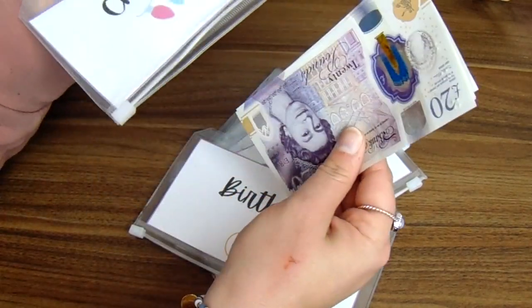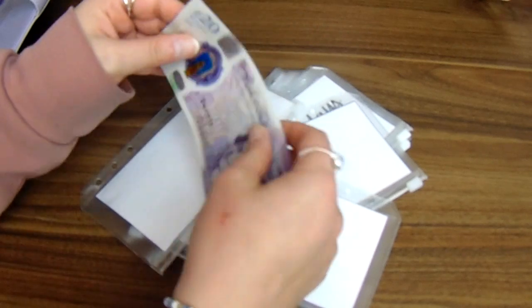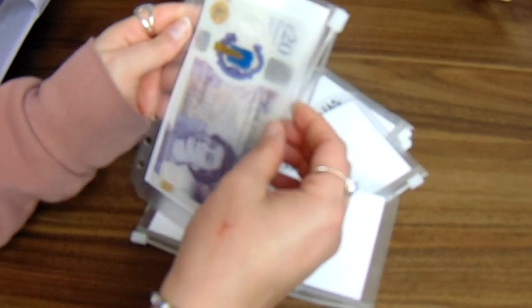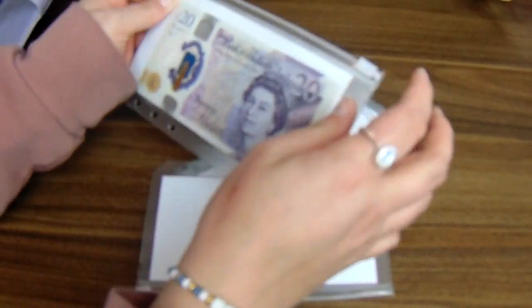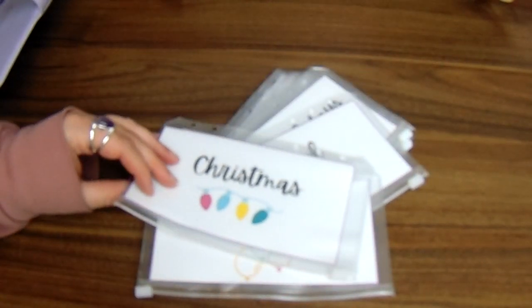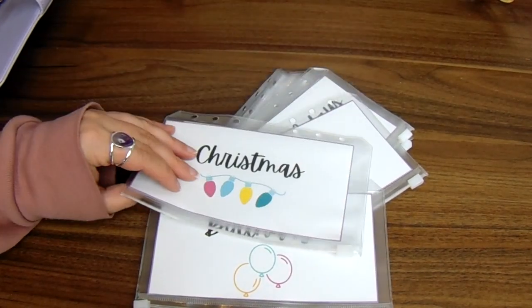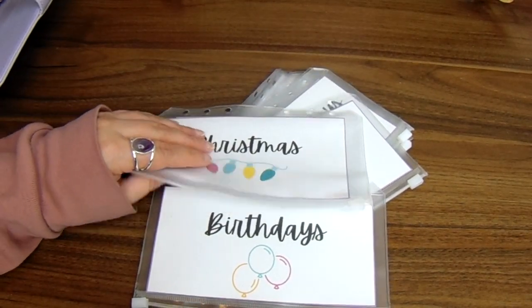Now ideally that would be more than that, but it isn't. I'm just thinking about what £80 would buy me for Christmas with 2 children. But they know that things are different and I've still got plenty of time left to put more in there. So that's £80 in the Christmas one as a starting point.